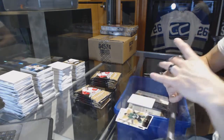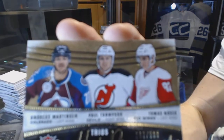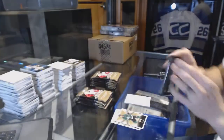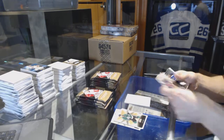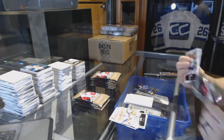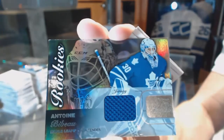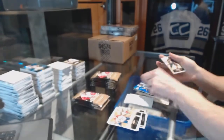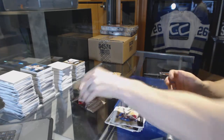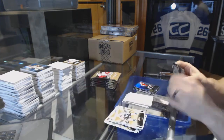Hot Prospects triple rookie, number to 599, which would be random between the Avalanche, Devils, and Red Wings: Andreas Martinsson, Paul Thompson, and Tomáš Nosek. Metal Universe for the Blues, Robbie Fabbri. Flair Showcase jersey for the Toronto Maple Leafs, Antoine Bibeau. Metal Universe for the Hurricanes, Noah Hanifin.